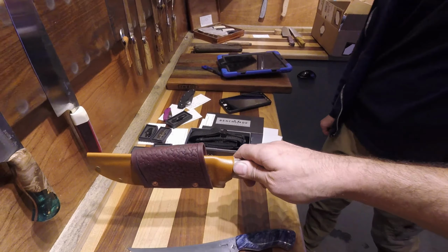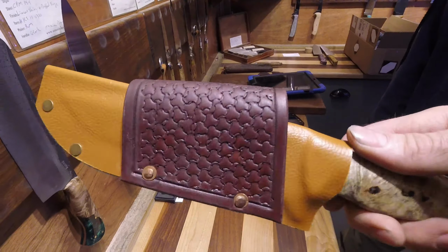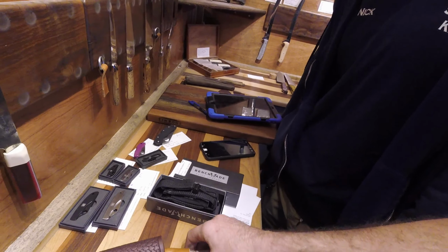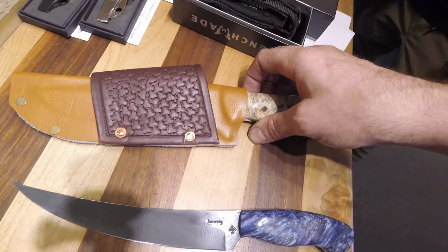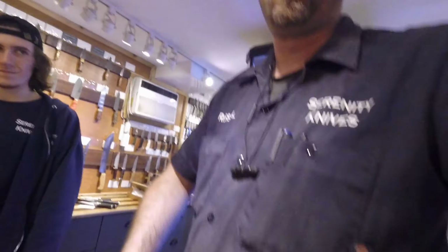I finished the sheath on Saturday, so if you haven't seen that cool tooling job I did, I really thought about putting other slots in it so you could carry it different ways, but I couldn't mess up that nice carved job, so I didn't. So it's a simple cross draw only. It'll hang about like that along a belt.